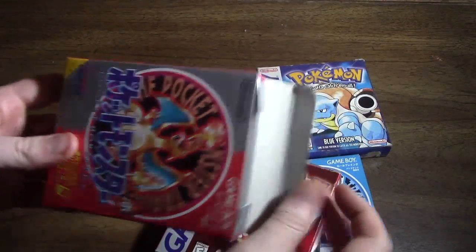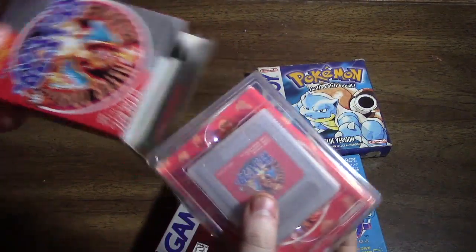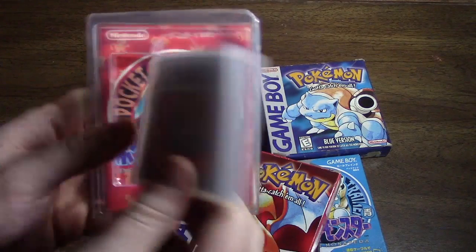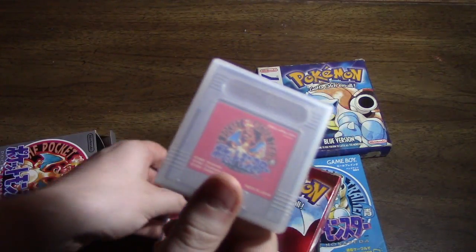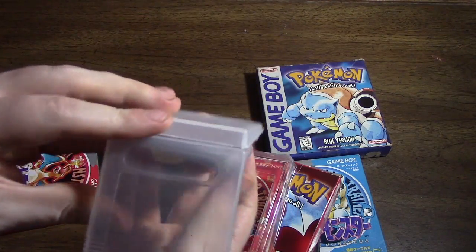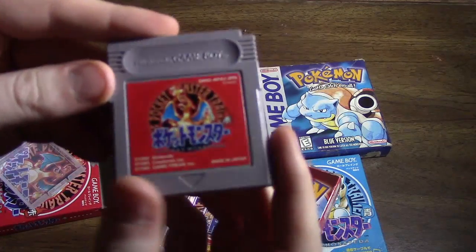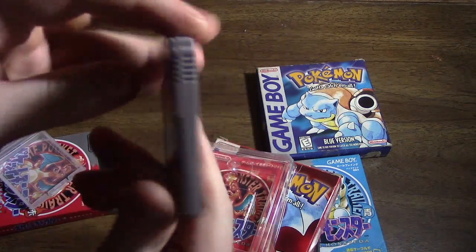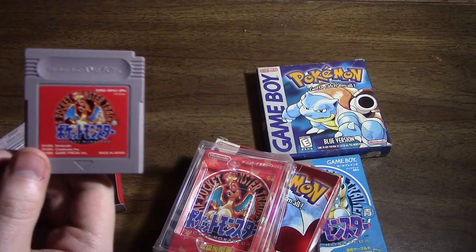So now let's take a look and see what you got in the original box. First things first is the cartridge, of course, which comes in a very nice hard plastic carrying case. Open it up and here it is, the original cart of the original version of Red. Notice the game is on a standard gray Game Boy shell.